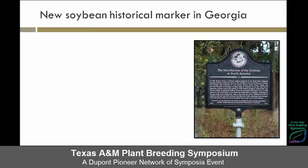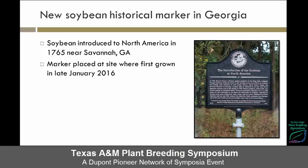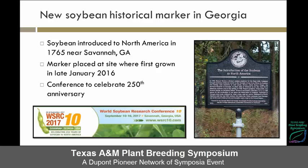Before I talk about my research, I wanted to share a little tidbit of history about soybean. Recently a new historical marker was placed in Georgia to signify where soybean was introduced to North America. Back in 1765, near Savannah, Georgia, is where soybean was first introduced to North America. We put a historical marker there back in January to signify this event. It's probably something that some of you didn't know. Next fall, we're having a big World Soybean Research Conference to celebrate the 250th anniversary. Georgia's really excited to be a part of this and host this research conference as well.